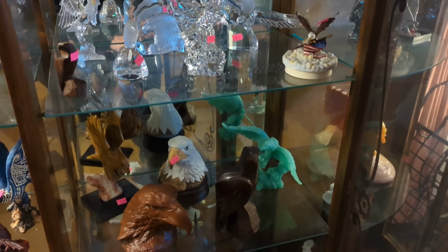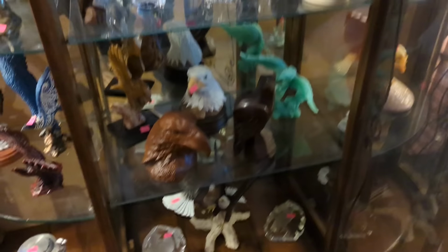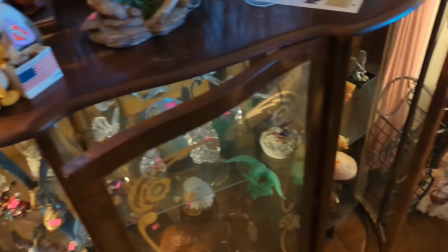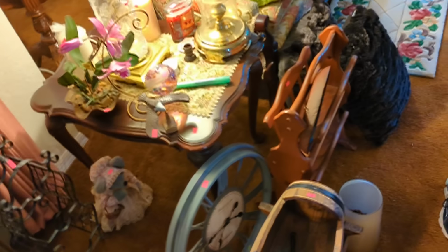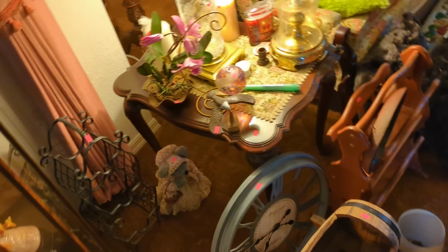There's some nice eagles here. They're kind of on the higher side, though. I don't think I'll get those. I didn't wind it very far. I just wanted to see. Works. I was thinking how much you have on it. Seven sounds good. There was no price. I'm going to say five. That's even better. Five sounds good.